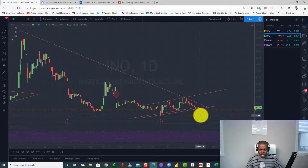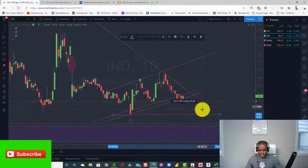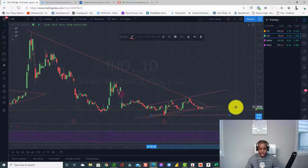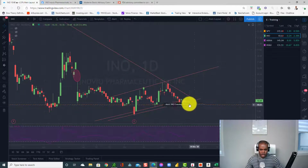Worst case scenario is that it doesn't go higher and it comes lower and forms what we call a descending triangle. That means it breaks this key support level and comes down to this level, and then moves higher. But that's the worst case scenario. I don't foresee that happening, but that's worst case. If you trade an option and it breaks or closes below this key line that we're seeing right now, you want to cut your position and re-enter once it gets to that descending triangle line.